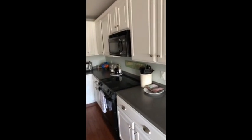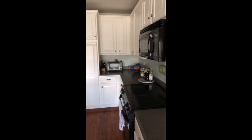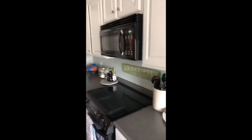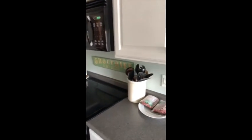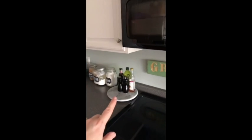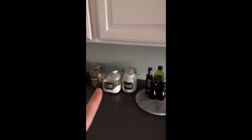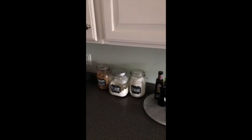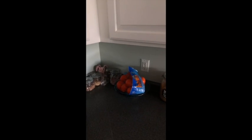I painted the kitchen cabinets white several years ago, and the sun just went behind a cloud, so it's a little dark, but I love them. I just got this new grocery sign, and I love it. And my canister is from Pottery Barn. This marble Lazy Susan is from Royal Market. I made these chalkboard labels for my flour and my sugar canisters many years ago. This is the remnants of my Christmas hot chocolate bar. I still haven't put that away.